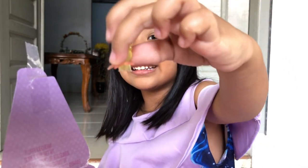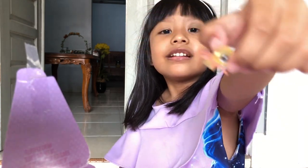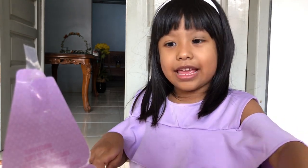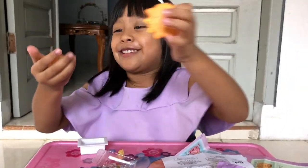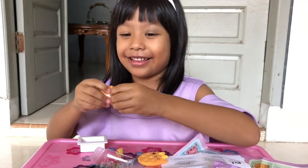Oh, so cute. What is that? Oh, is it a buffalo? Let mom check. This is a slime. I'm not gonna eat it.